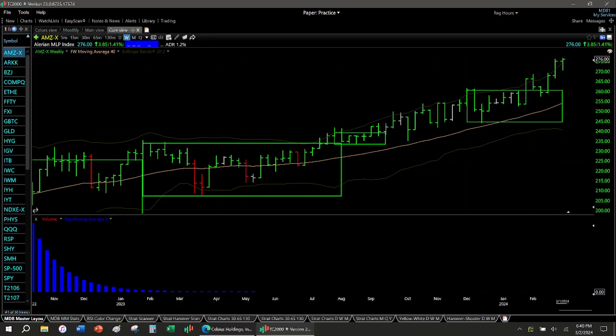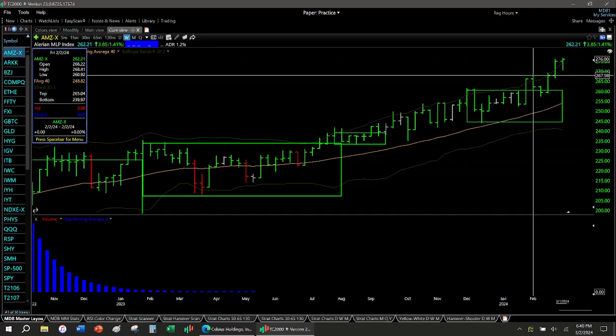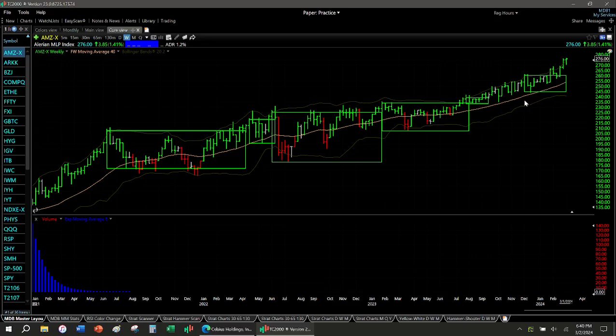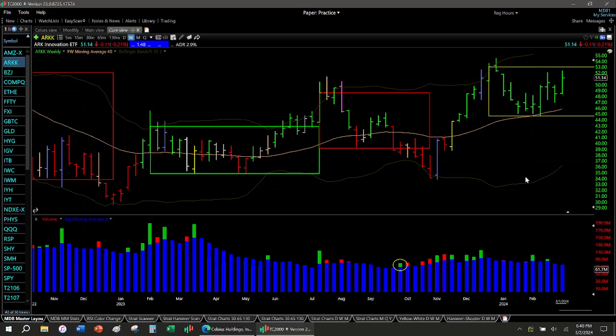Now, here you can see it had a box breakout, pulled back for 2 weeks, now broke out again, and look at it go. Ladies and gentlemen, oil prices are probably going up. And if you check your local gas station prices, I bet they've gone up recently. But these are fabulous because they pay out income, and look at that, just a nice steady uptrend. God, you gotta love it. Okay, let's get into the charts.